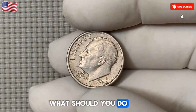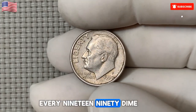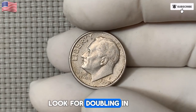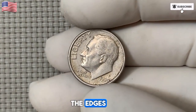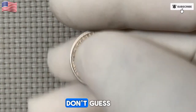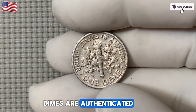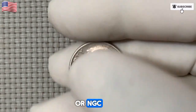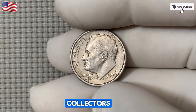So what should you do? Start checking those old proof sets. Examine every 1990 dime closely. Look for missing mint marks. Look for doubling in the lettering. Get a magnifier and study the rim, the edges, the details in Roosevelt's face. And if you find something unusual, don't guess, get it professionally graded, because that's how the most valuable dimes are authenticated. Through third-party services like PCGS or NGC, which can certify the coin's rarity and condition and make it eligible for high-end collectors and auctions.